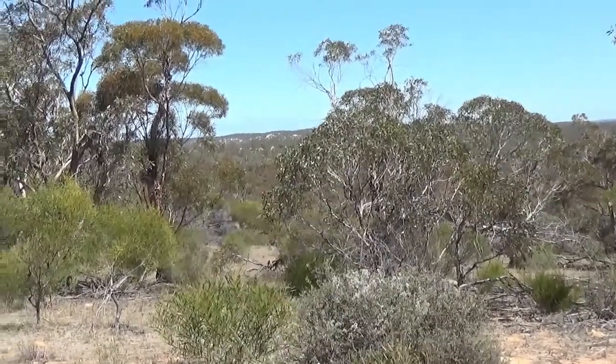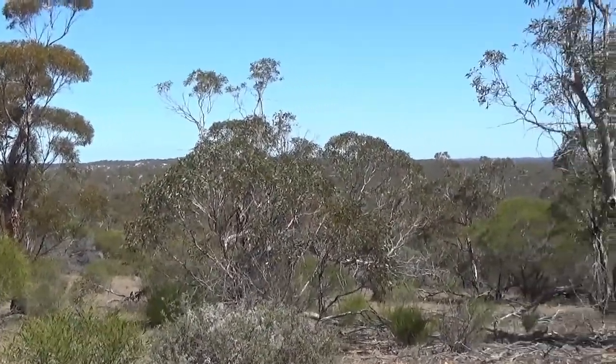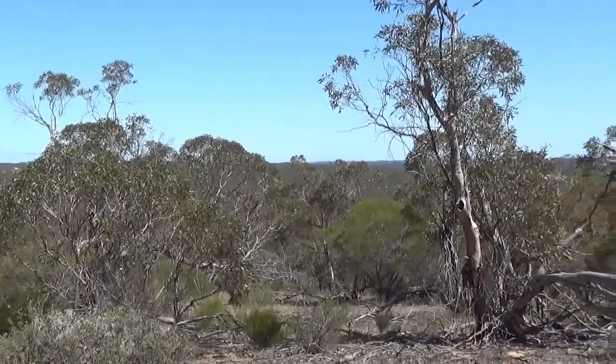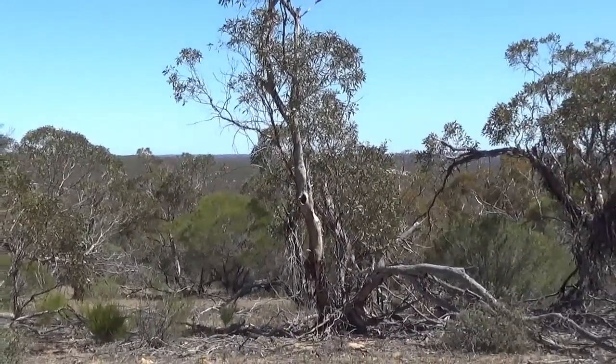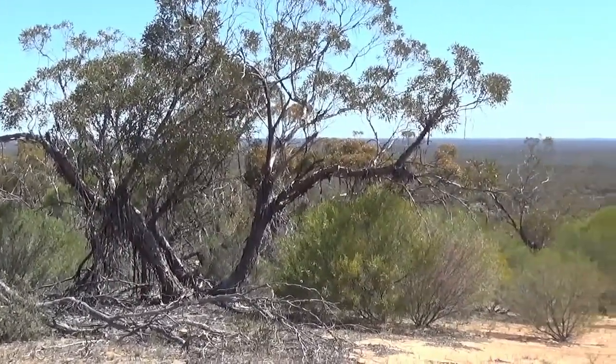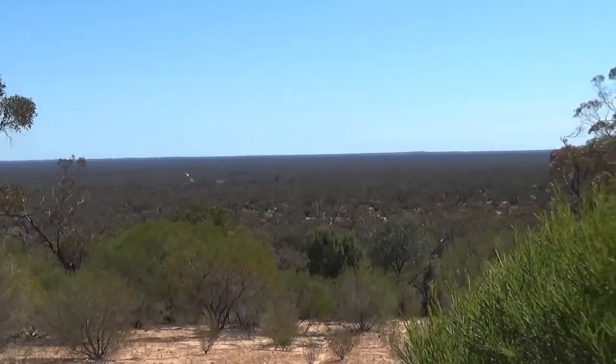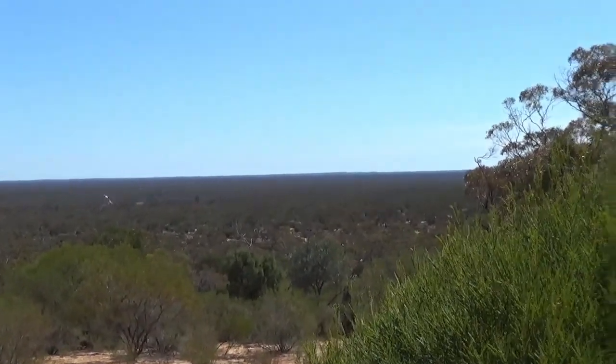We've walked to the top of Mount Crosby. We drove most of the way and walked up the rest of the track. Really high up in the sunset country. As far as you can see on this horizon is Murray Sunset Park.